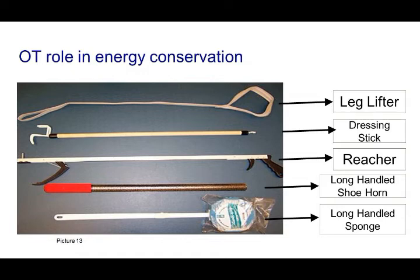Then the third thing listed is a reacher. The reachers help you reach things that are out of reach. Say you're sitting on the sofa and the remote control is just a little too far away. You can use the reacher to kind of grab that and bring it closer so that you don't have to get up and get it or bend over and reach and get it. It helps with a lot of different things. If there's socks on the ground that you can't reach, you can just use the reacher to grab it and bring it up towards you.